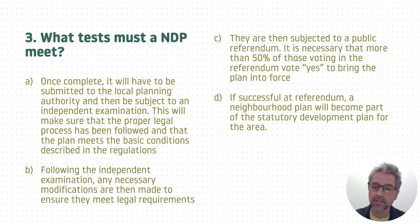And the statutory nature of that, just referring back to some of those other slides, is really powerful. It will have the same gravitas, the same weight, material consideration in the planning system as other documents. And that's a really powerful thing for a town council to do.